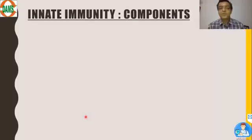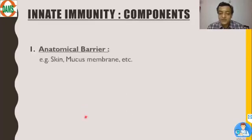What are the components of the innate immunity? I want you to type out whatever you can. It is right that it is an integration of what we learnt in pathology and microbiology. So we want to know what the points are here. What are the components of the innate immunity? I want you to focus.